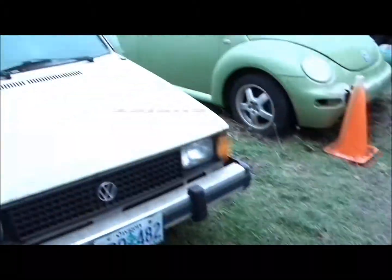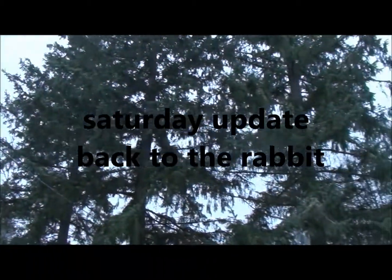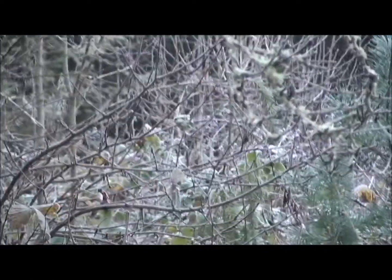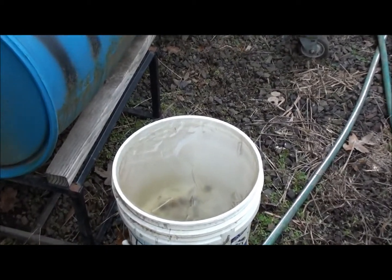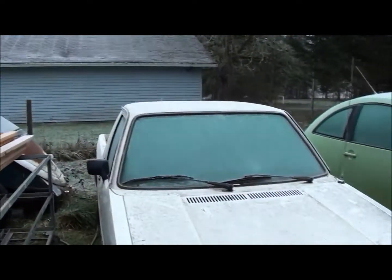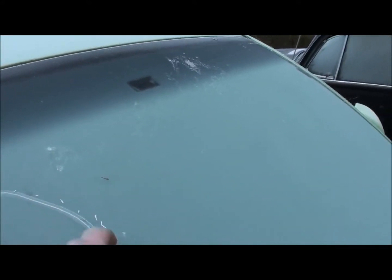Well, it's January 12th out here, Saturday morning, the Beetle Barn, and I guess we can see what kind of day it is. Clear and kind of chilly out. We got frost everywhere, so it's pretty chilly. Temperature bucket here is frozen up. Guess we can see that. I don't know how deep it is, but it was nice all week, up into the 40s. Pretty nice out here. And lo and behold, it becomes the weekend, and we got some of this crap.